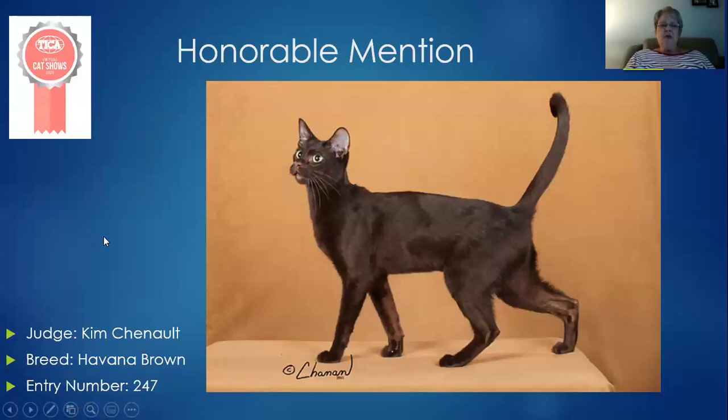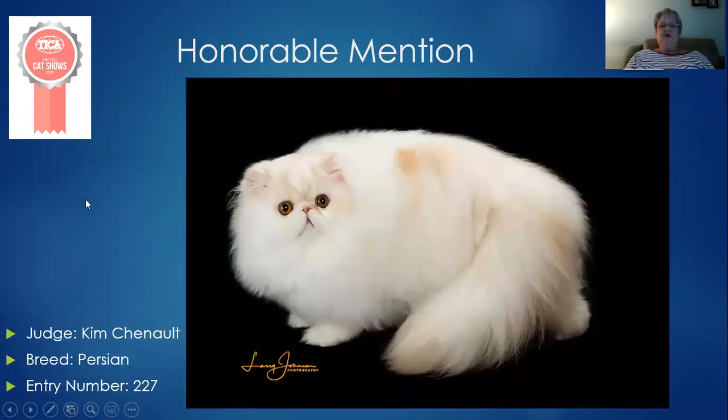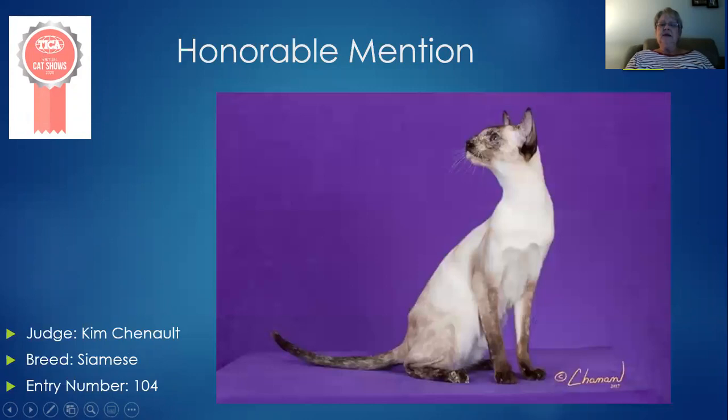My first honorable mention is this beautiful Havana Brown. Gorgeous Persian, red silver tabby, I believe. Absolutely stunning eyes. My Torty Point Siamese, gorgeous girl.